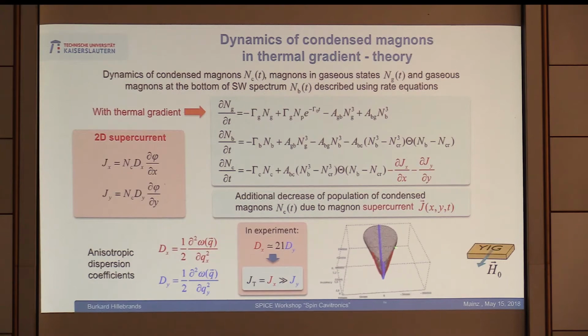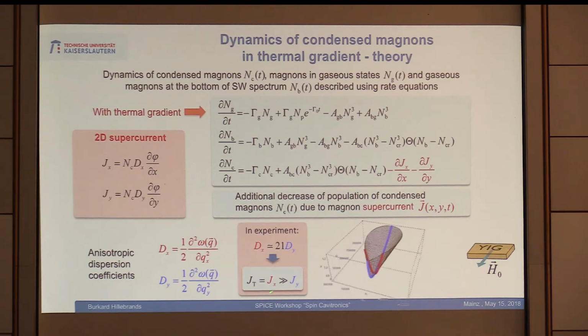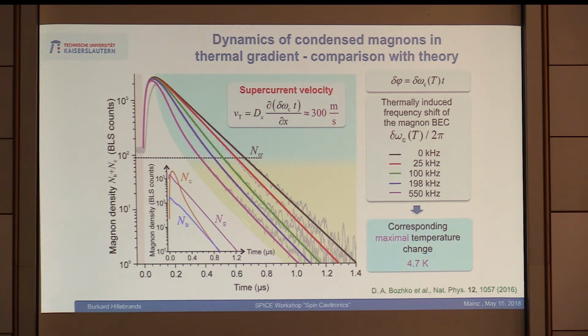if you really plot the minimum of the dispersion of all these magnons, you might notice that this red curve, if you propagate perpendicular to the k vector, then the gradient is much higher. You see it here with green than in the other direction. So effectively, only the transverse magnon current is existing, is dominating, and so we only have to look into that. We can model it, and if we do so, the full lines are the model.